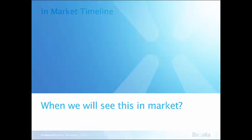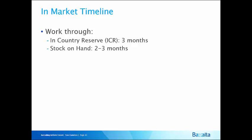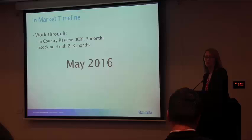So when will we see this in market? We're working on the timelines that we have to work through with an in-country reserve of 3 months, which is what we're contractually required to maintain. And we also keep around 2 to 3 months, depending on the product, worth of working stock. So we expect to see around May 2016, June 2016 is when you will see the new 2D barcoding packaging and the Baxalta branding on the Fibre, Soprotin and Rixubis.